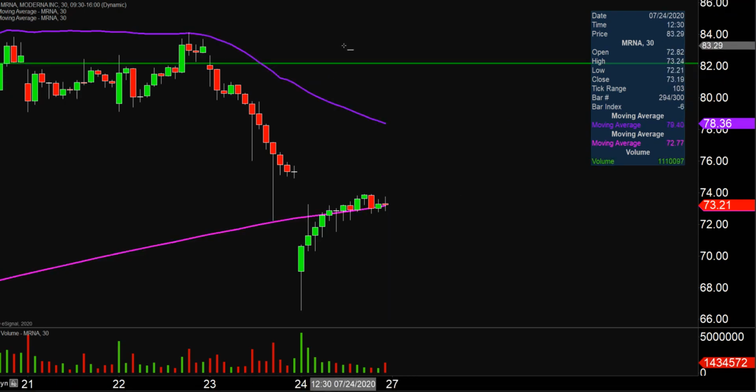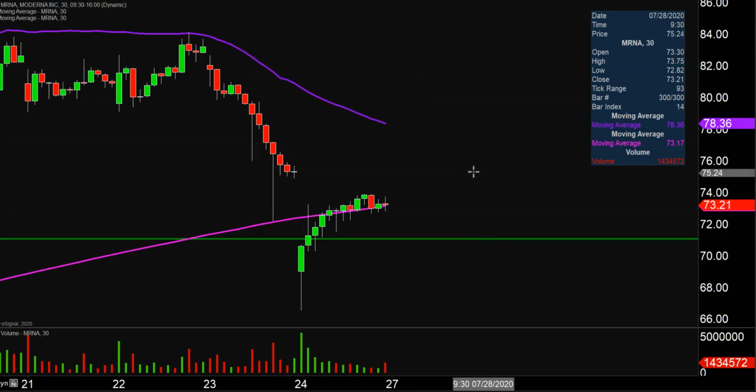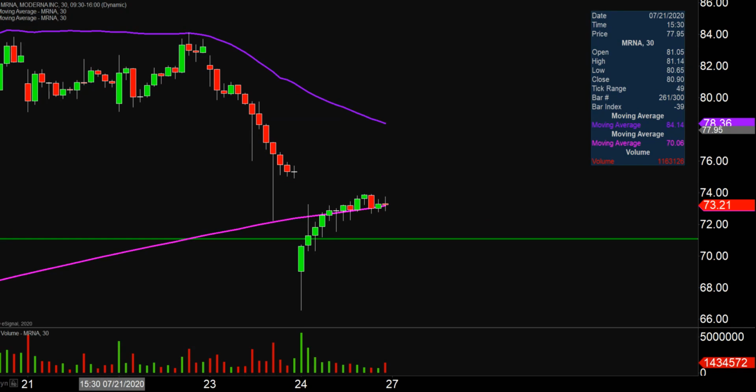In my mind, it all revolves around a single area, and that area is down here at the $71 mark. Why is 71 important? Well, I'm not saying this is what's going to actually happen, but let's say that the price were to come down to 71 and then just continue on down. What would that be doing to the price?